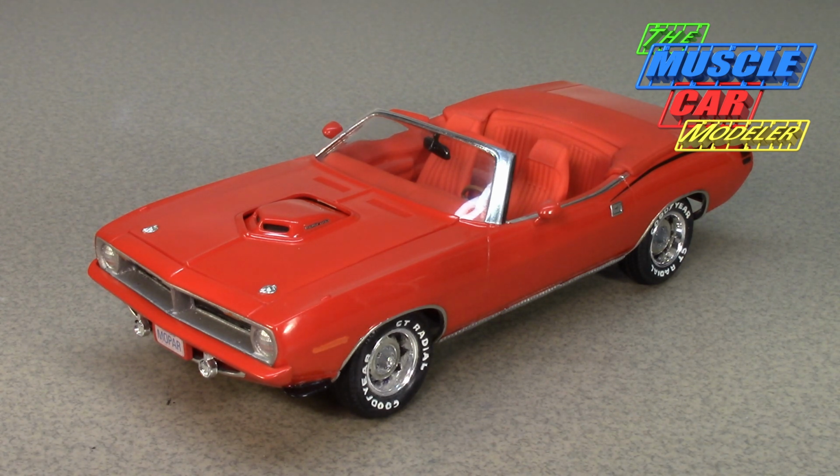Matter of fact, I got a book that says $1 Million Muscle. It talks about just Hemi convertibles, e-body convertibles, not just the Cuda, but the Challenger as well. And it actually has this car featured in pictures in that book, along with the white 71 Hemi Cuda convertible that was the last one made, because that's the export France car.